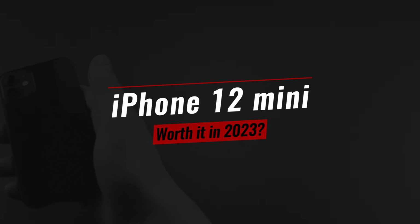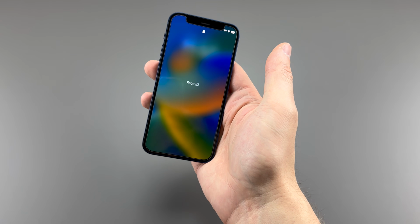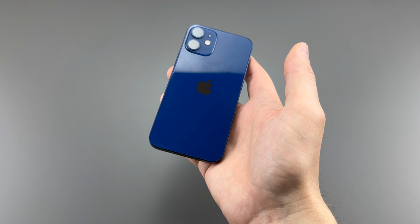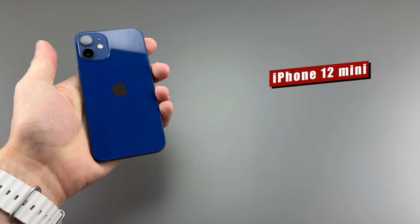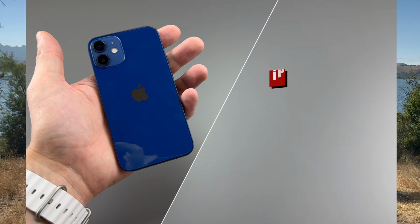The mini series of iPhones lasted 2 years, unless of course you count the phones prior to the iPhone 6. For most, this is a hated model, but for others like me, it's well received. We are a part of the 5% or something low like that, but if you're not one of those that finds this phone interesting, then let me tell you why you would consider buying the iPhone 12 mini in 2023.